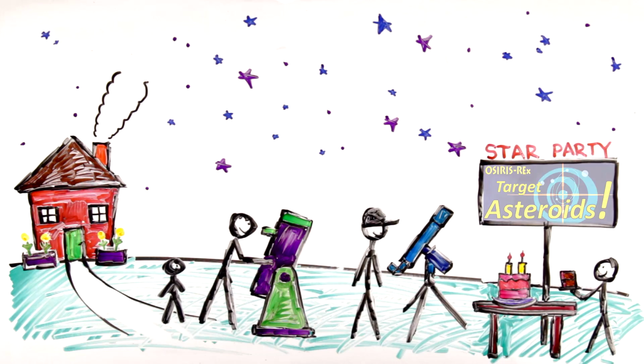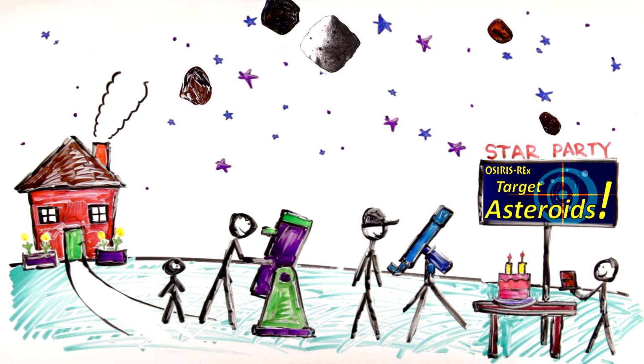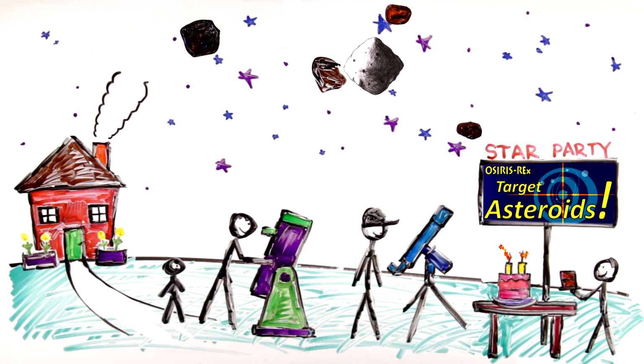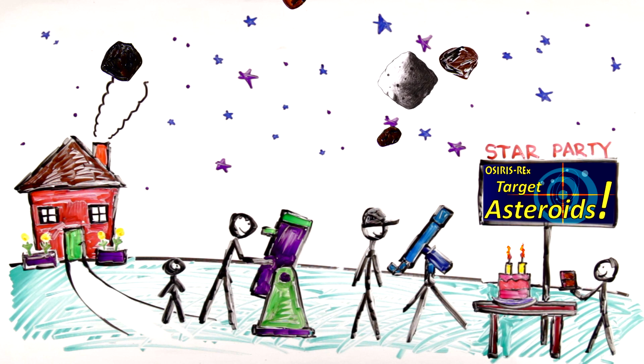The OSIRIS-REx mission's Target Asteroids is a citizen science program in which observers collect data on asteroids to understand near-Earth asteroids, Bennu, and possible targets for future missions. It celebrates 2 years of observing in April 2014 with over 200 observers. For more information about characterizing asteroids, see the videos in this series and click on the links.